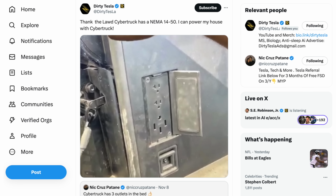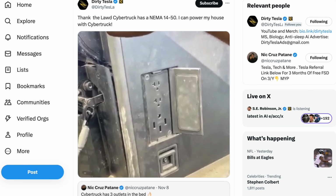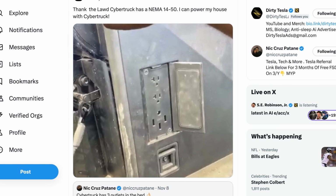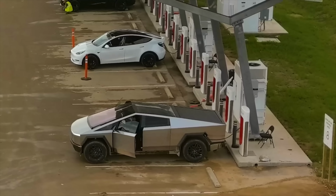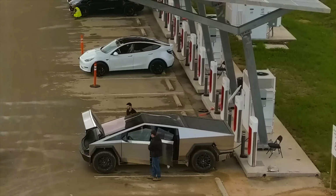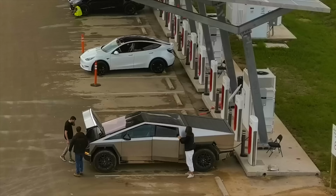Some last minute specs have leaked suggesting there will be 3 outlets in the bed of Cybertruck, 2 regular 120 volt outlets with a 240 volt outlet. It's going to have the rear display, it's going to have RGB ambient lighting built in, and it also appears that the front of Cybertruck is indeed powered.